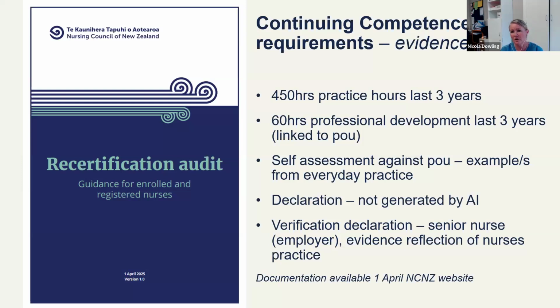They do not have to be verified as we've done previously with letters from employers or Employee Connect printouts, those sorts of things. The self-assessment now needs to be against the PO, so you still need to do a self-assessment and provide an example or examples of your practice relating to each PO. There'll be 6 that you'll provide, or 5 for the enrolled nurse, and you use the descriptors under each PO to guide your examples of practice. It may be that you're including 1 or 2, or it may be 3 or 4, but it's relevant to your role, and you do not need to include all descriptors. They're utilised to guide what you're evidencing under that PO.